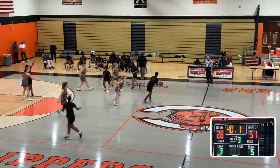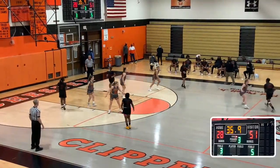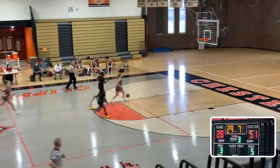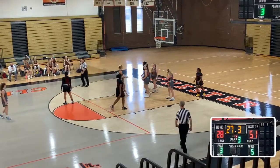Ball's in the Boast. Boast is holding. She's looking. Looks for Friesen. No good. Stolen. And Lila Kershey will now have the ball. She goes to the basket, and she misses. But she's fouled.